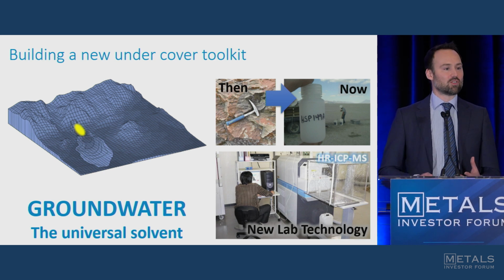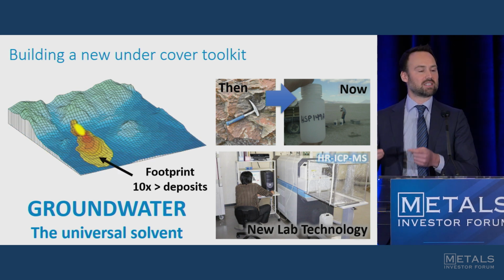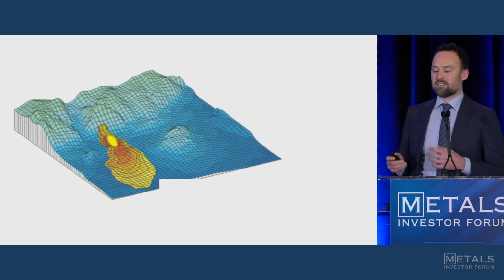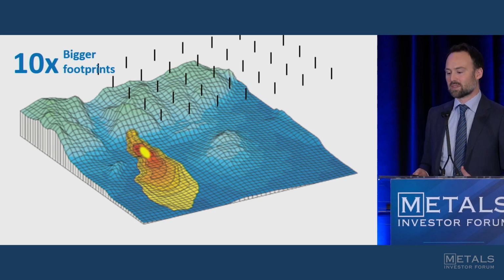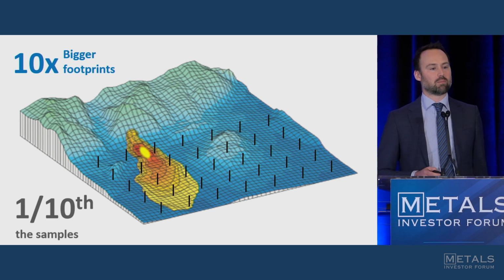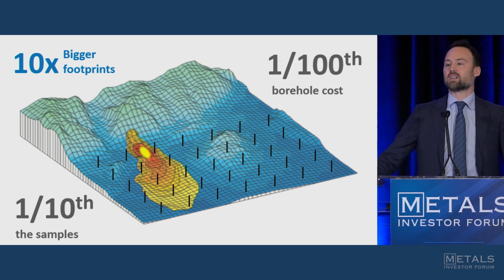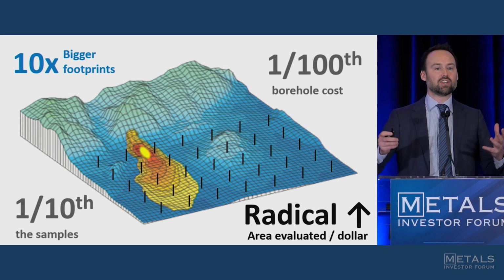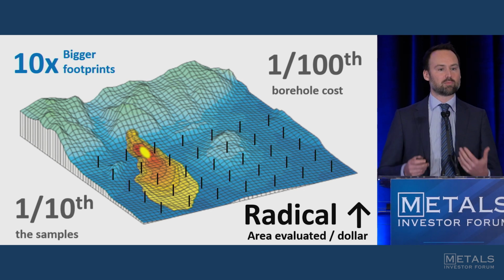What's so powerful about groundwater is that it moves. And what we get are footprints in groundwater. They're 10 times bigger than the footprints that we respond to in bedrock. And when you have footprints that are 10 times bigger, you can find them with 10 times fewer samples. Most importantly, the cost to drill a borehole to collect a groundwater sample is only 1/100th of the cost. So you need 10 times fewer boreholes, at 1/100th of the cost. All of a sudden, we have a radical increase to the amount of area we can explore with our budgets, allowing us to get back to being systematic as we explore in these areas.